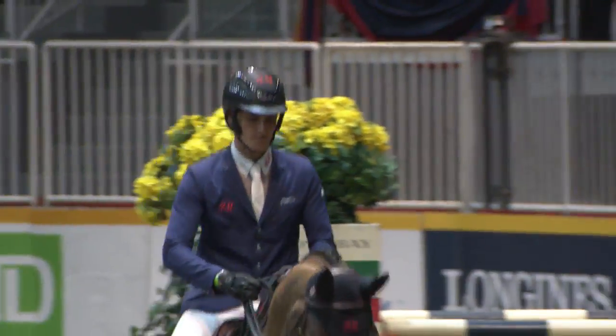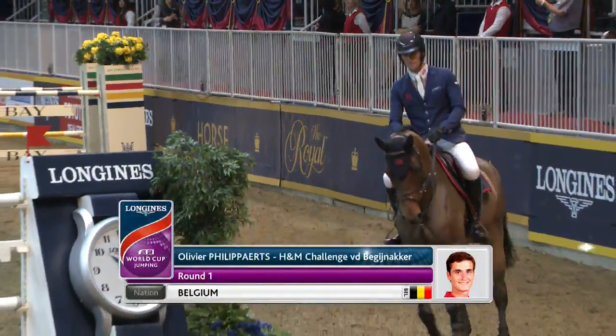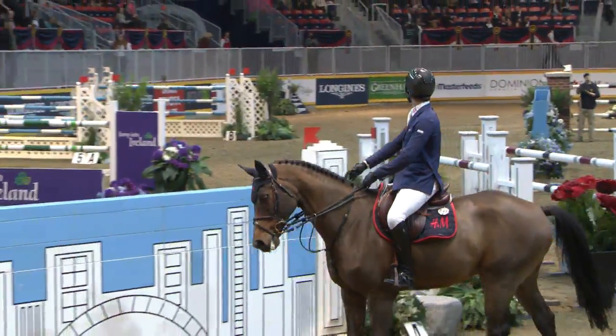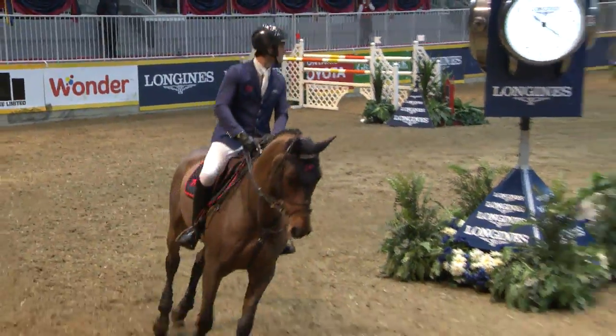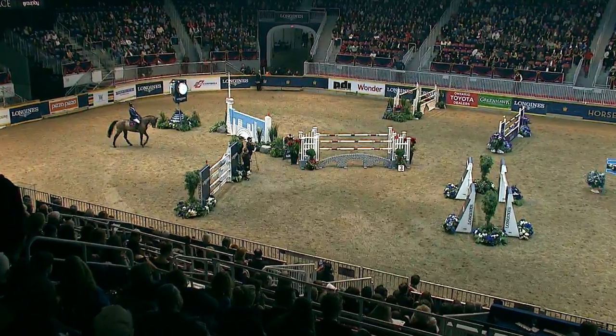A rider from Belgium leading, Nicola Philipperts. Here's his twin brother, Olivier, of course, 22 years of age, aboard the horse H&M Challenge Van de Begeiniker, number 48. This is a 13-year-old Sangergite, Belgian-bred gelding, and 22-year-old Olivier Philipperts up in the irons. Well, I think he'll be looking to catch up to his brother.